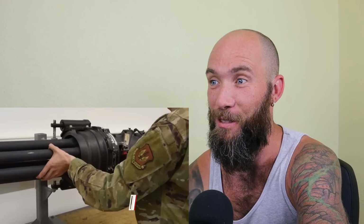Number 9, M61 Vulcan. The M61 Vulcan is a hydraulically, electrically, or pneumatically driven 6-barrel, air-cooled, electrically fired Gatling-style rotary cannon, which fires 20mm rounds at an extremely high rate, typically 6,000 rounds per minute. The M61 is the United States' primary armament for fixed-wing aviation. After entering service in 1959, the gun saw extensive use in Vietnam by all branches fighting in the skies. The gun was credited with shooting down 39 MiGs during the war. It is still found on America's fighters and in the Navy's Phalanx systems.